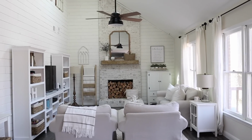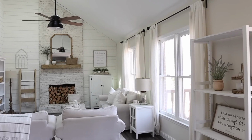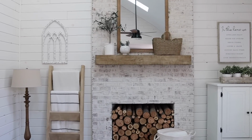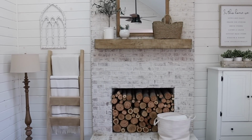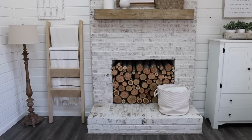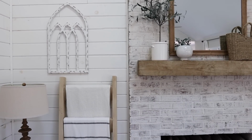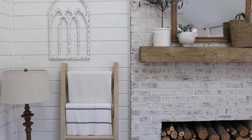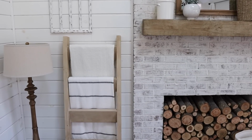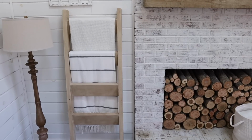So we have just, again, throughout our home brought in a lot of different shades of white to create a sense of warmth and to feel just super, super cozy. We get a lot of questions about this lamp. It's from Target, and the fan you can see in the mirror up there is from Amazon, and the mirror on our fireplace is from Target. We also get asked a lot about our blanket ladder. This one was made by a company here local to the Charlotte area called Carolina Farmstead.